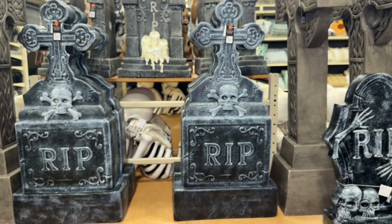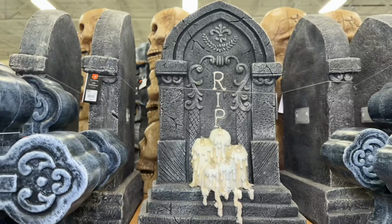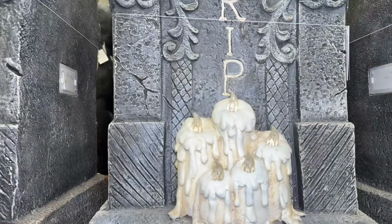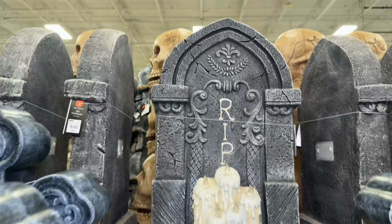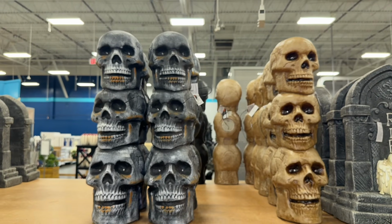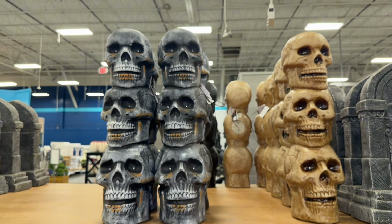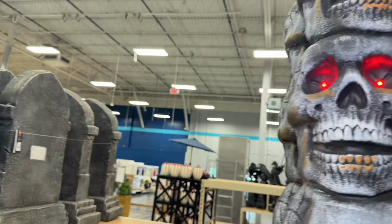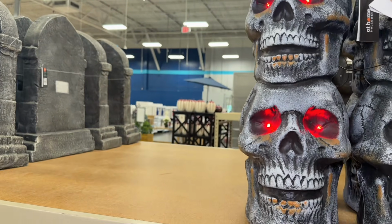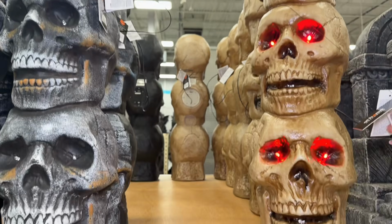Here is another tombstone for $60. And then they have this tombstone that has the light up candles. There's no testers on it, so I can't show you, but I like this one the most. All right, we got 2 versions of this skeleton blow mold. They're $35, so they're definitely not a bad price for their size. Ooh, there we go. He lights up red eyes. And this one, of course, also has red eyes.